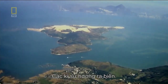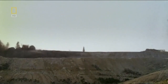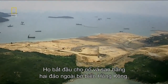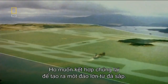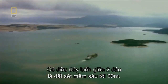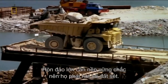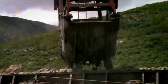Engineers looked out to sea. They set about blasting and levelling two islands off the coast of Hong Kong, Chek Lap Kok and Lam Chau. The plan was to join them and create one big island out of the blasted rock. Except the seabed between the islands was soft marine clay up to 20 meters deep. The island needed a firm foundation, so they had to get rid of the clay. All of it.